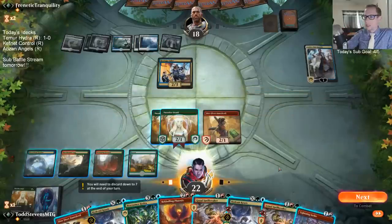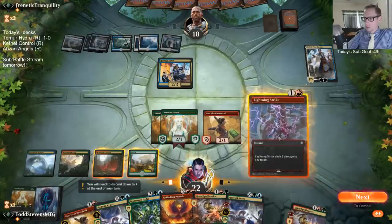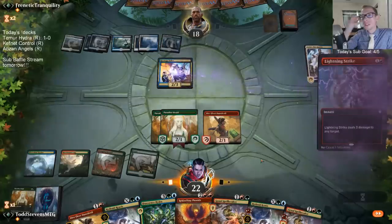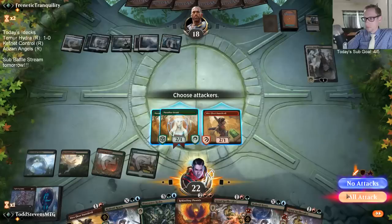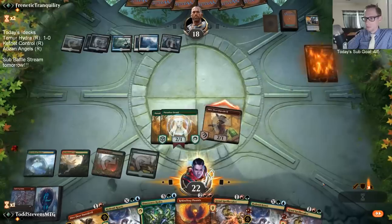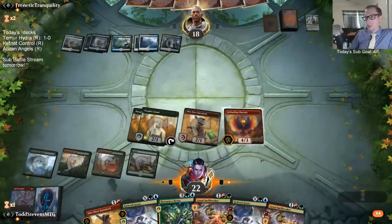What's the format, Heat Checker? I guess I need to. Do they have counter magic over there? Should have seen that coming. Standard modern. Yeah, I don't know exactly what.